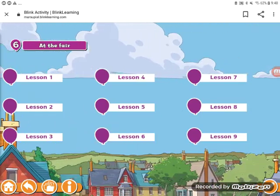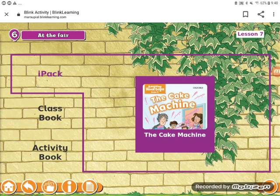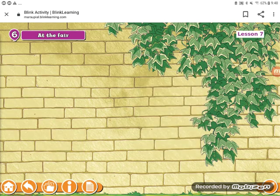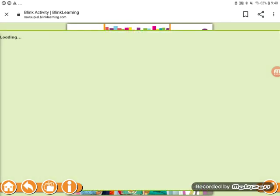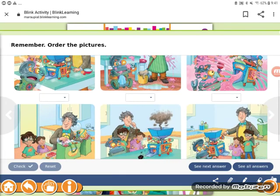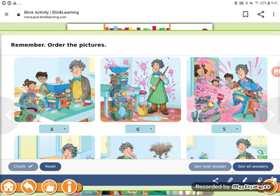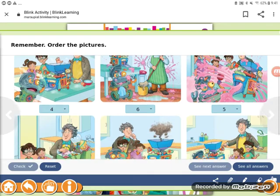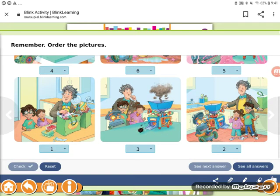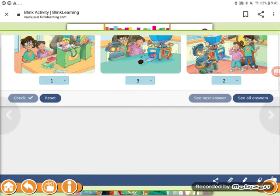Let's go to the cake machine. I haven't got here the class book, okay? So, now remember, order the pictures and tell the story. Como no tenemos el librito, no sé si algunos lo tenéis, ¿vale? Para los que lo tengáis, podéis hacer esta actividad. Y si no lo tenéis, pues no hace falta. So we put in order all the pictures. Number four is this one. Number six. Number five. Number one. Number three. And number two. Okay?